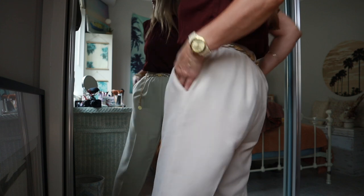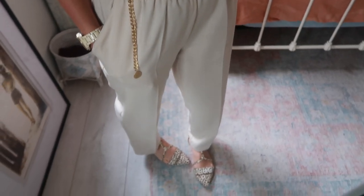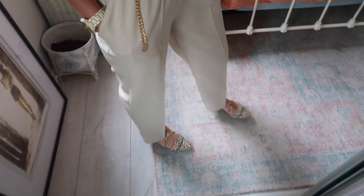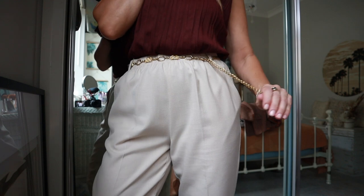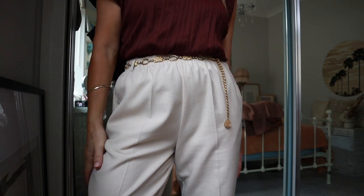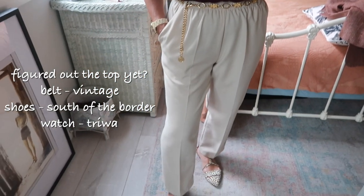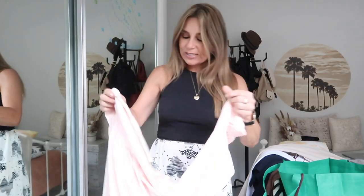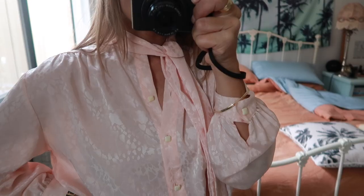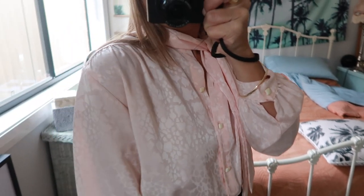Elastic waist, discreet pockets, and the leg is straight and also tapers in on the bottom as well. This has belt loops, so I can wear it with a belt, but the belt loop is very small, so only a thin belt would work. I would wear these pants with no belt anyway. I'm happy with those. And then there was this gorgeous vintage shirt in this very pale pink, but it has a kind of jacquard embossment.